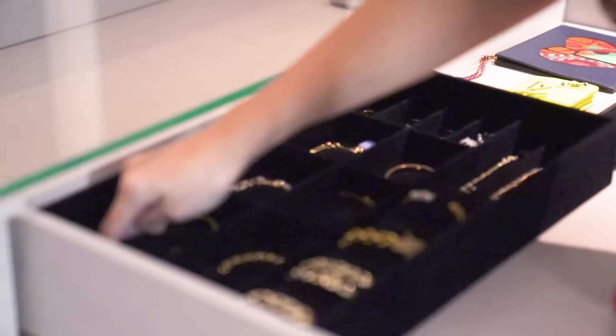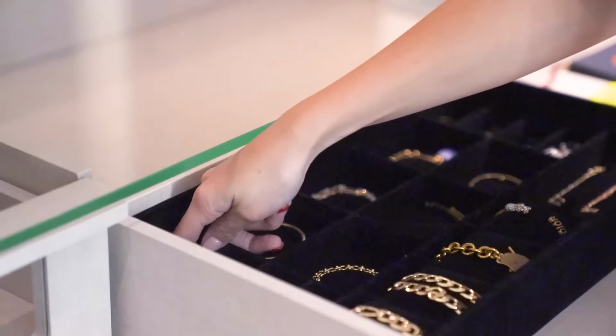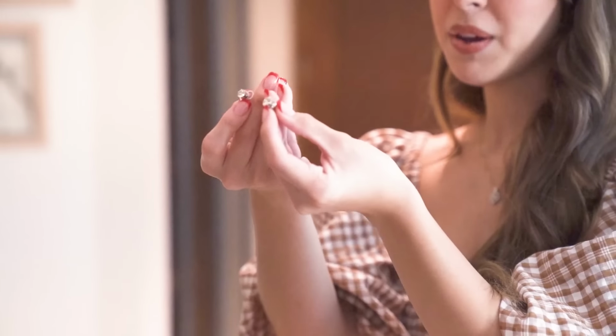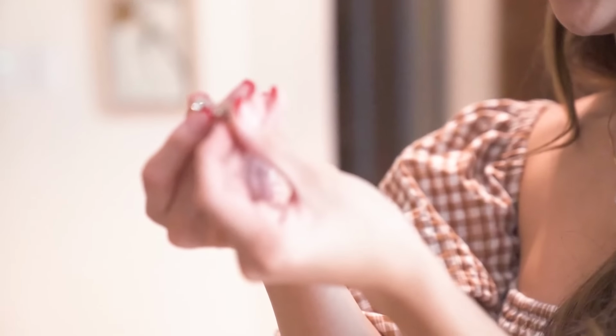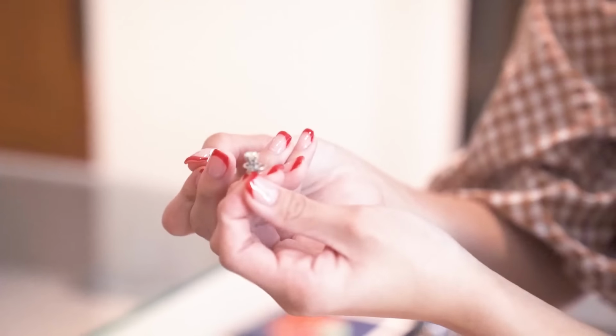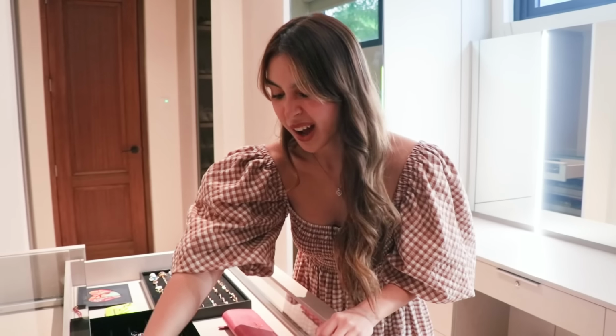Like for example, the first diamond earrings na nabili ko for myself. Na hanggang ngayon, ito pa lang yung diamond earrings ko. This one. My first ever. I bought this when I started working. I wanted to gift myself with real diamonds. So I was 16 or 17 at that time. Hindi pa ako masyado bumibili pa talaga ng mga alahas.